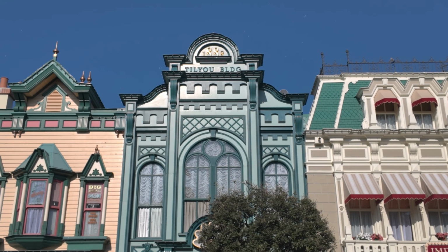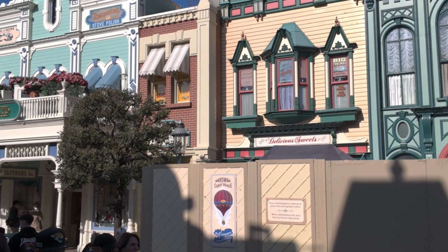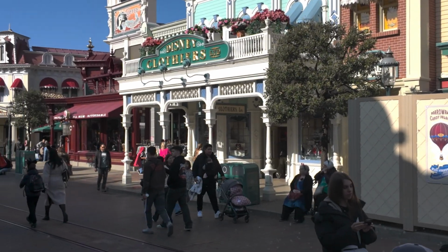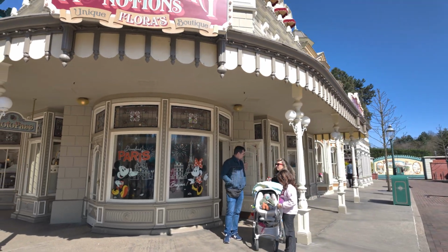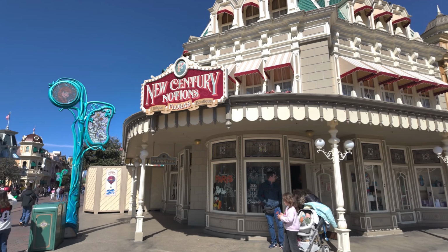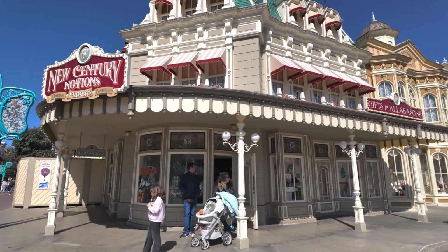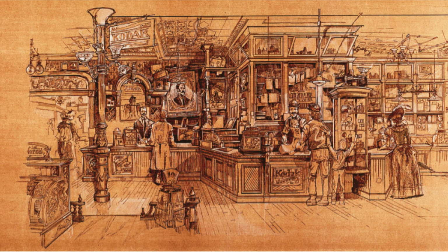The shop is also situated in a building called Tilliou. This is a reference to the man who created the famous Coney Island amusement park in New York. As Walt Disney himself famously said, Disneyland will never be complete. It will continue to grow as long as there is imagination left in the world.